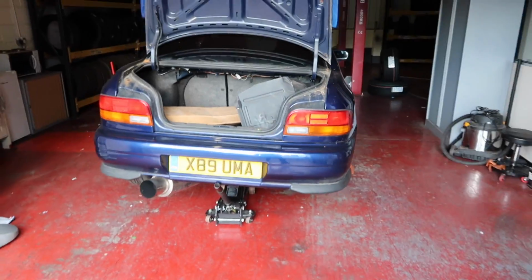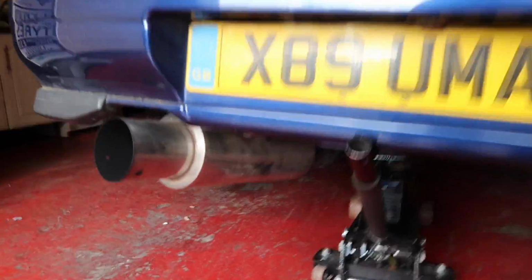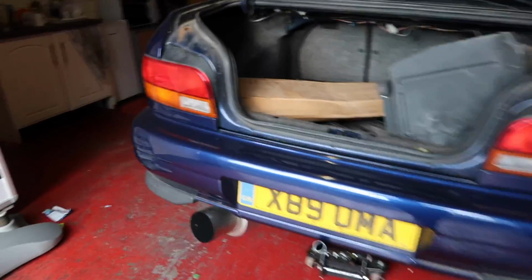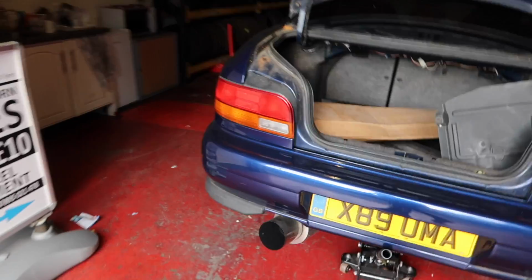20-year-old car. I don't know what exhaust that is. It's got a big back box, but I can't tell what brand it is. It sounds decent though. Thinking to go with a Hayward and Scott or something like that, Group A style, but they are big money.